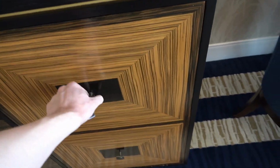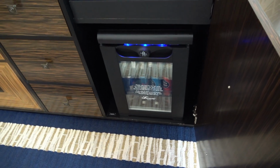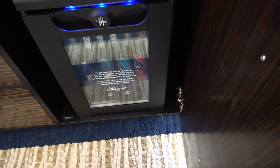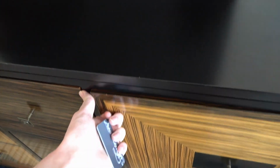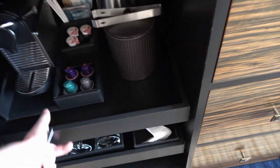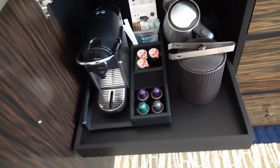Over here, I'm assuming, is where, yeah, this is definitely a fridge. Oh, it is a mini bar, ooh, so fancy. Now, this thing is a sensor system, so if we move these things even slightly, it will charge us to the room, so we are not going to touch anything. I'm actually not a fan of these mini bars. I much prefer when we have just a regular fridge, but I'm sure we can call one up and get the items removed. Here we have the coffee machine where we have, wow, an actual Nespresso.